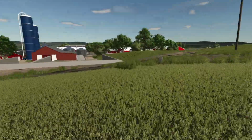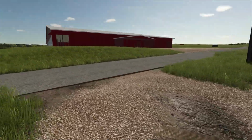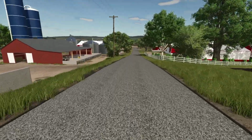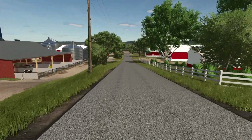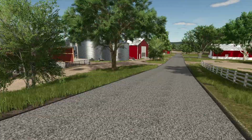Alright, so let's go ahead. Gonna have to take a little hike over to our shed here and grab the boxcar Magnum, grab our 18-foot forage box, and once we get that over there, we'll have to run it to the blower, get that TW20 fired up, and we're gonna get some chaff in there.